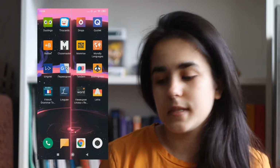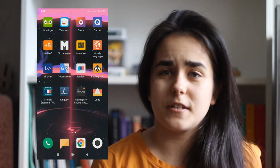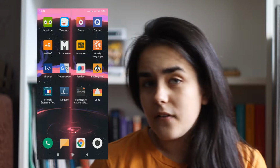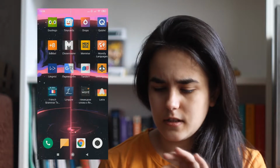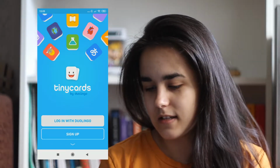Let's move to another app. I have Tiny Cards installed. It's related to Duolingo. I believe it's like flashcards for the Duolingo course. I've never ever opened it. I think I never even logged in. Well, let's see. I think I've never opened it before. Yeah, I'm not logged in. Cool. Let's look at it.